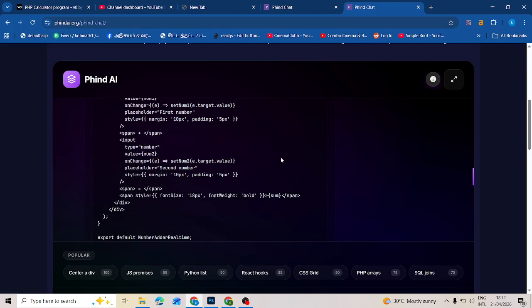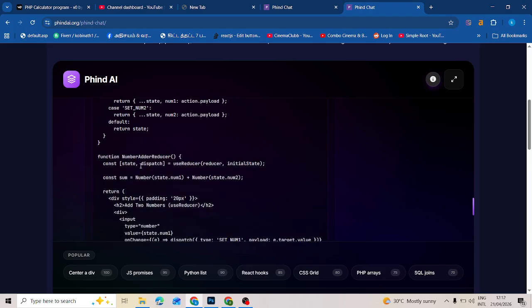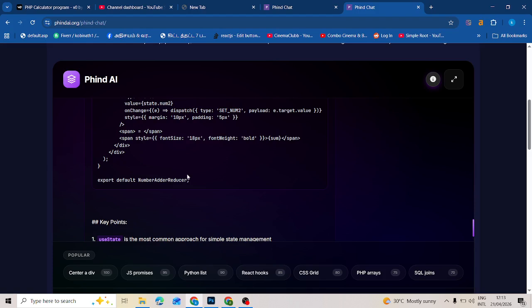You no need to jump around. If there is code you cannot understand, you just copy it and put it into the chat box, and you can ask it to explain each and every line. It explains each and every line of the code in an efficient way. You don't need to jump around. That is the thing.